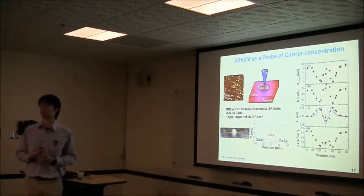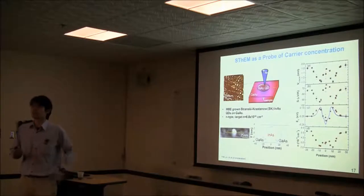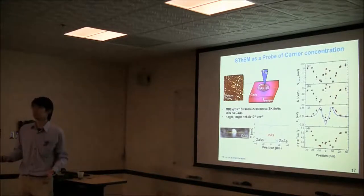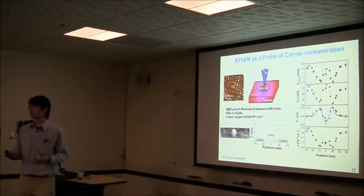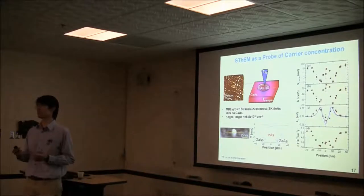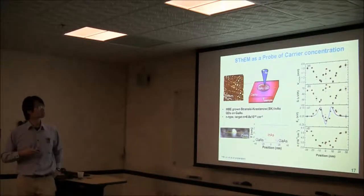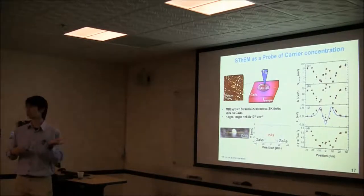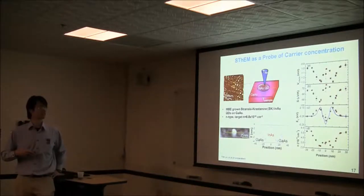If you think about it, how are you going to measure free carrier concentration? The easiest way is using the Hall effect. But how can you measure the Hall effect across a single quantum dot? It's almost impossible. So this method provides a really good approach to profile the free carrier concentration across some kind of nanostructure.